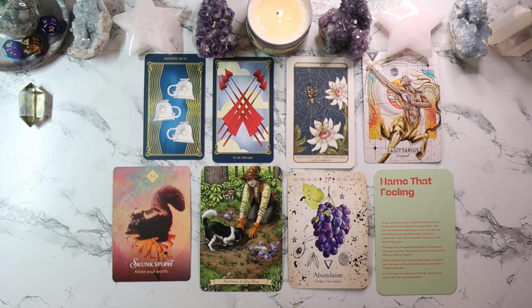We also have Skunk Spirit here. This one says know your worth. So for some of you here, I'm feeling like some of you need to negotiate your salary or your rates, right? So if, say for example, you're in a job that provides services, then maybe it's time to review what you're being compensated, right? Reflect on your skills and your experience and the value that you bring. And when negotiating any sort of salary, right, you would confidently ask for what you believe you deserve, right?